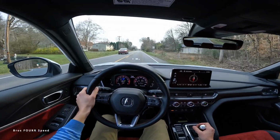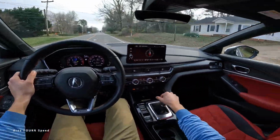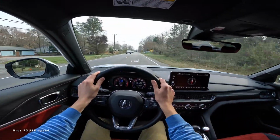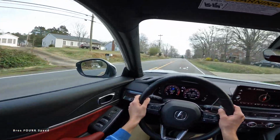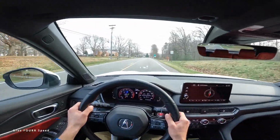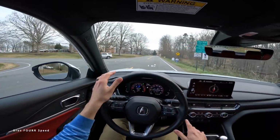Alright guys, so we are setting off in the new Acura Integra. So getting my bearings with it right now, as far as normal things like visibility, you have a really good windshield, really good visibility, you know, over your left and right shoulders. You really don't have many blind spots. It's a pretty easy car to just be in and see around.